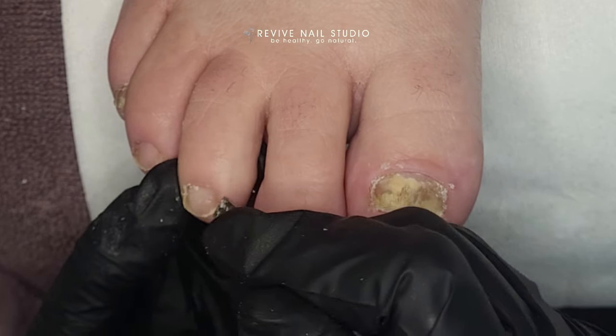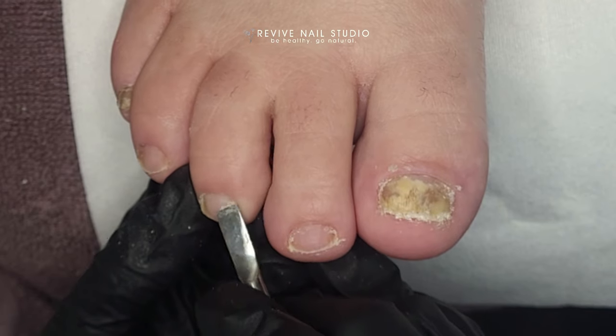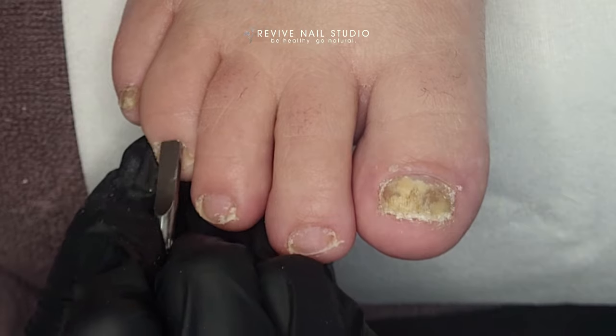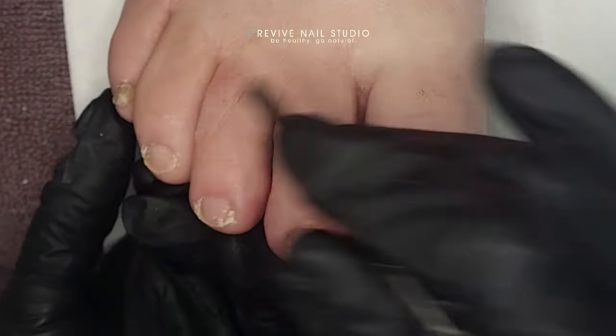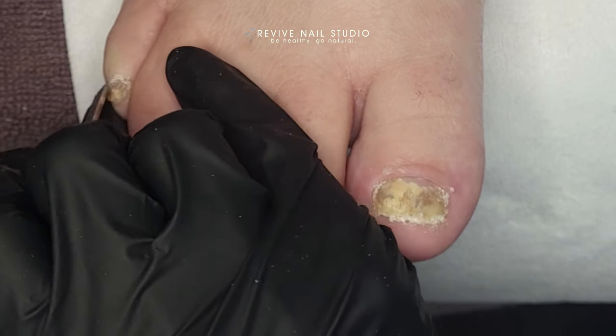And I don't know if she drinks alcohol, but if she drinks alcohol, she needs to stop drinking alcohol, clean up her gut, and that will give her a much better chance of a quicker recovery. Not to say she couldn't recover without doing all that stuff, but it definitely would speed things along if she were able to do that.